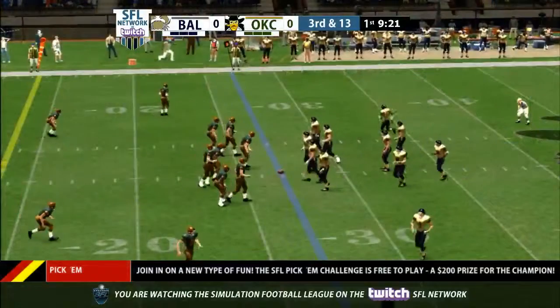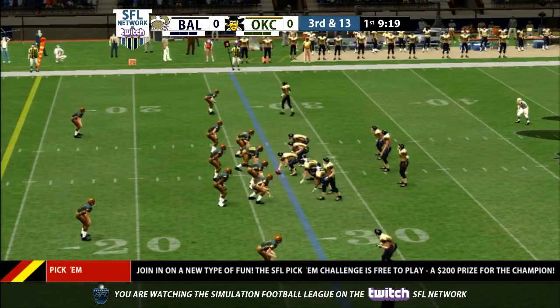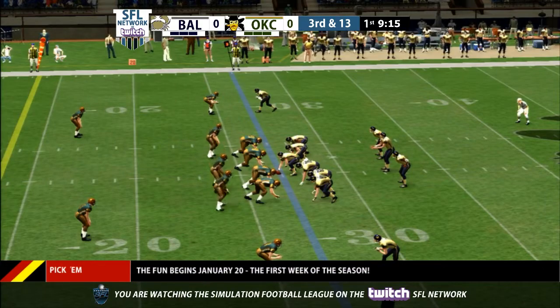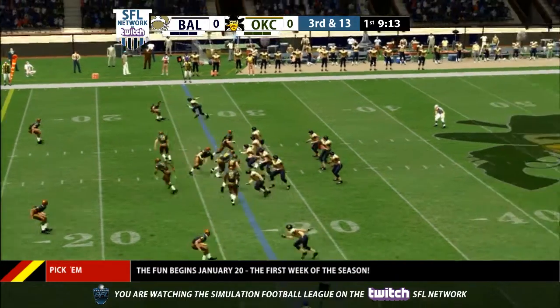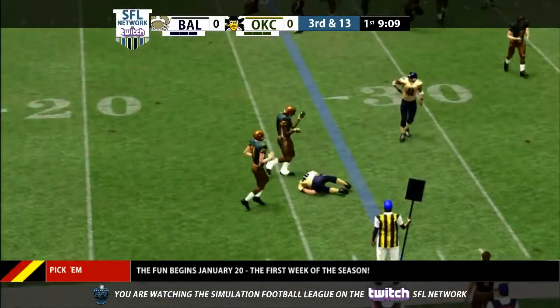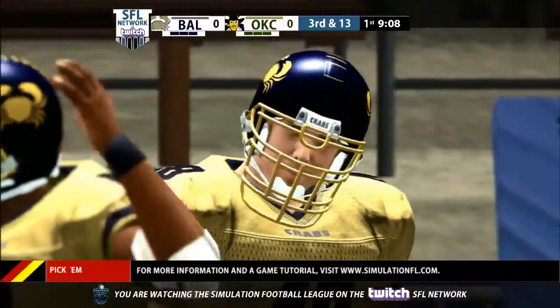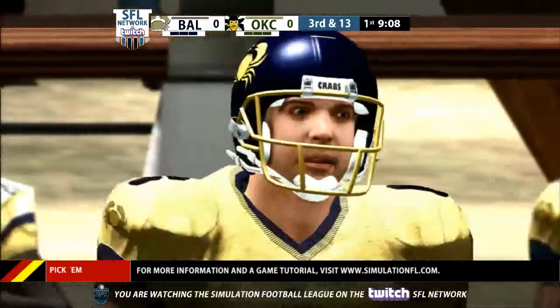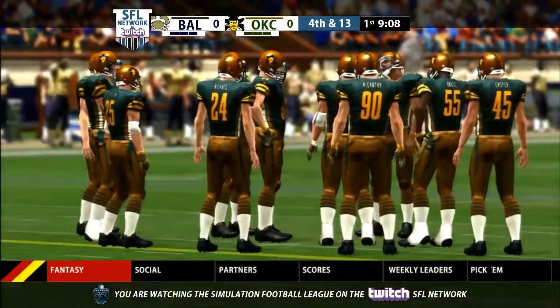Can Mike Dazzo bail him out against this tenacious, ball-hawking secondary? 2 backs, 2 receivers out of the shotgun. Dazzo drops to throw. Back stay in pass protection. Swings it short, and the tight end dropped it. 4th down, Crabs, and once again, the Renegades defense does their job. The kicker will trot out for a pretty long field goal of about 44 yards.